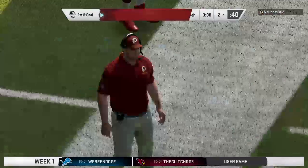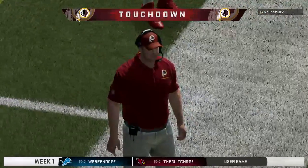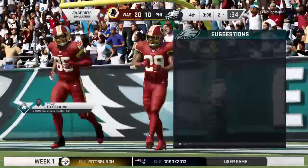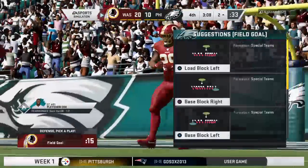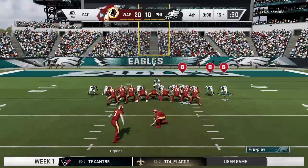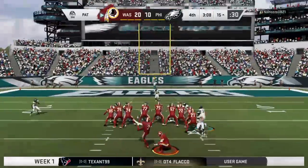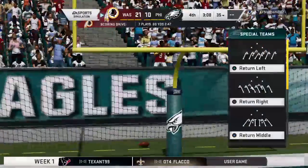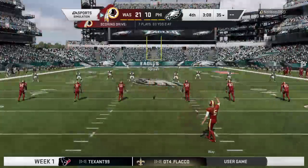And he takes it in. Touchdown, Washington. Darius Geis. Already his second touchdown here in this opening weekend. And the Redskins are able to stretch the lead out further. Hopkins with the extra point, and that makes it a 21-10 game.